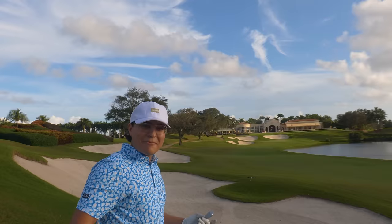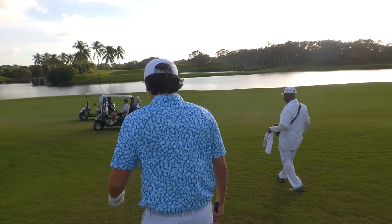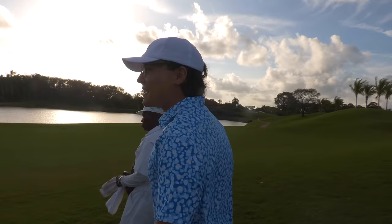Respect. That came out like a freaking rocket, dude. He hit it like a baseball off a tee. That was so difficult. I don't know if the camera could do that shot justice, but even though it's over the green, I could not be happier with that result.